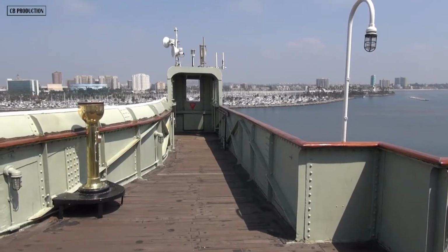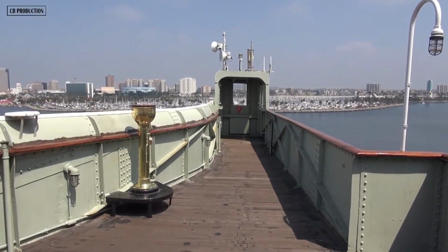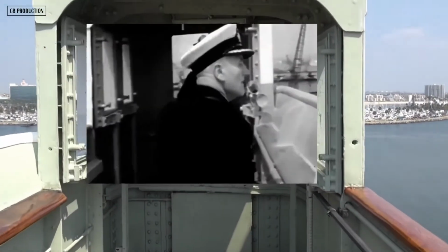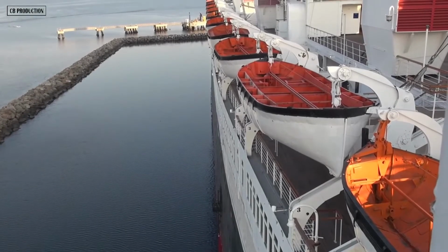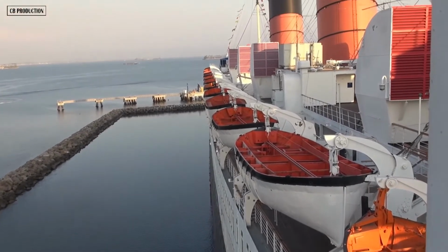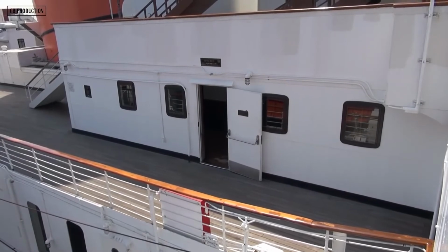The docking bridge is the only place where you can see the ship in full length, 1,019.5 feet from bow to stern. It was used by officers for supervising docking operations. The entrance to the officers' quarters.